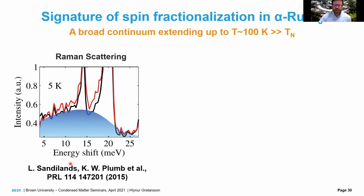Now, not all is bleak in ruthenium trichloride. Actually, one of the first experiments that showed that this had something more to do with Kitaev magnetism was done by my friend Luke when he was in Toronto, where they looked at Raman scattering. They see a continuum. Here are phonons, and you wouldn't expect a continuum to appear in Raman scattering if you have an insulator, so there are no charge degrees of freedom. In fact, you would only expect maybe magnons because it's magnetically ordered. But instead, you have a continuum that seems to survive up to high temperatures. So this was taken as a signature for fractionalized excitations.